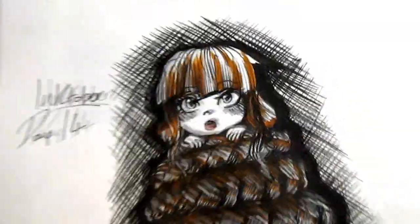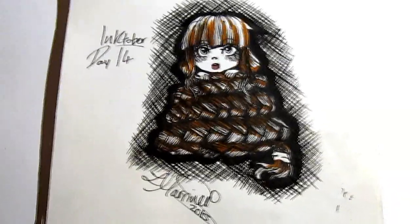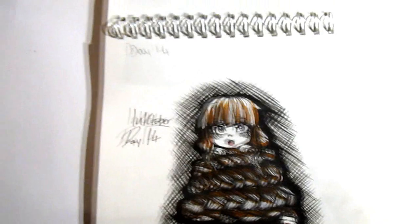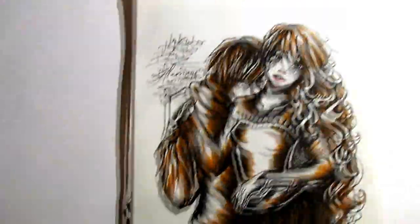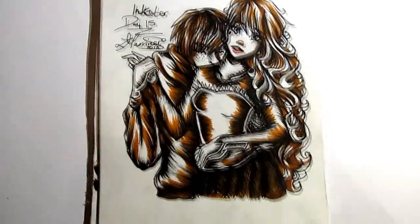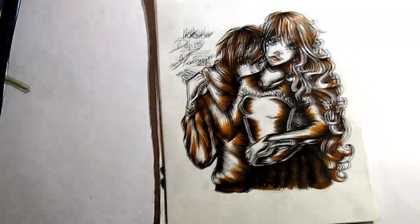I really like this one. It's so cute. This references Tangled with Mother Knows Best, where she hides in her hair. Next one is the same, with the brown. It's supposed to be black and white.